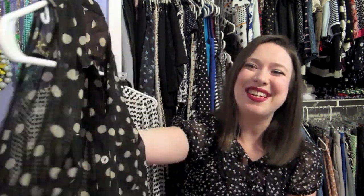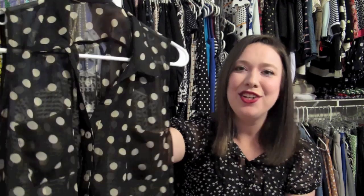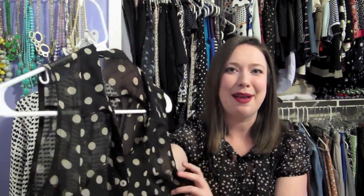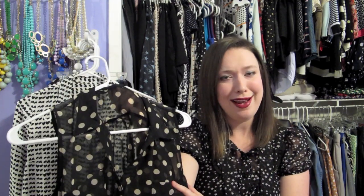I'm the queen of polka dots. Fine. So I just had to get this one. And it just fits so, you know, effortlessly. I'll be able to just throw this on in the summer. And I was wearing actually my red ankle length pants that day, and it looked super cute with that. So I think that's an outfit right there.